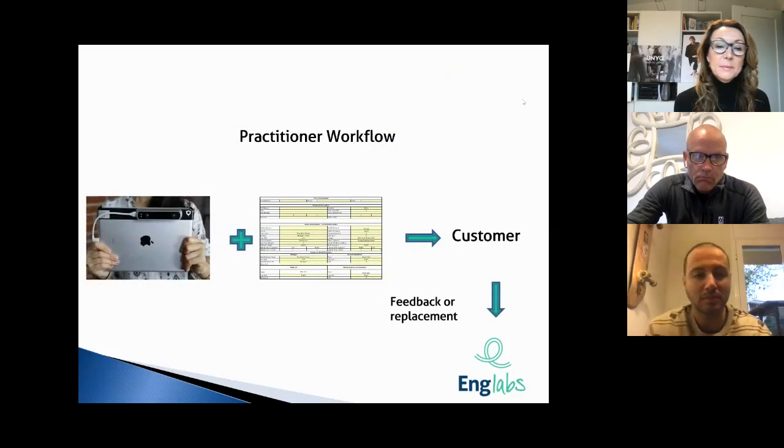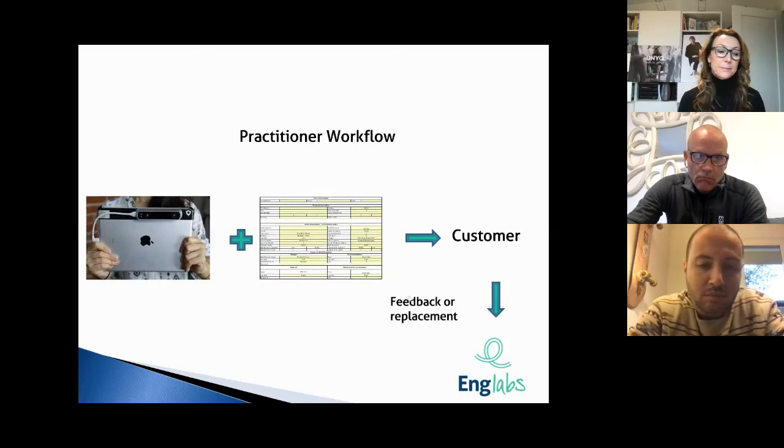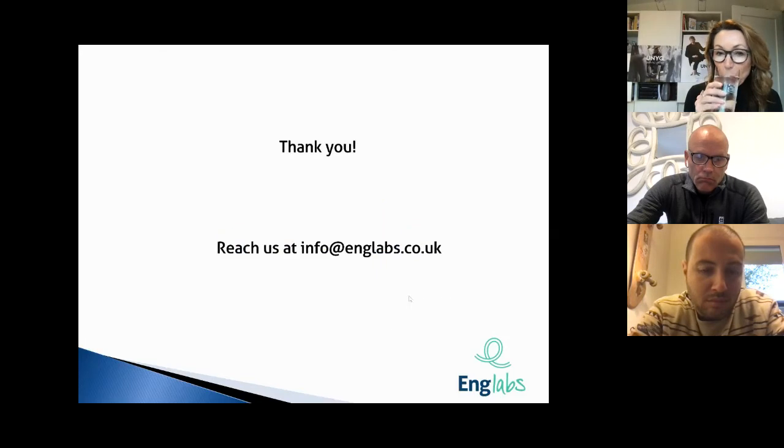So in a nutshell, from a practitioner's viewpoint, the workflow is you take a scan using either an industrial high accuracy scanner or an iPad scanner, followed by filling the form that we have for every practitioner with different options to choose from and what modifications need to be done for a specific patient. And once that is done, that feedback comes to us and we manufacture it for the P&O. And it does the placement of the insole or the ankle foot orthosis.